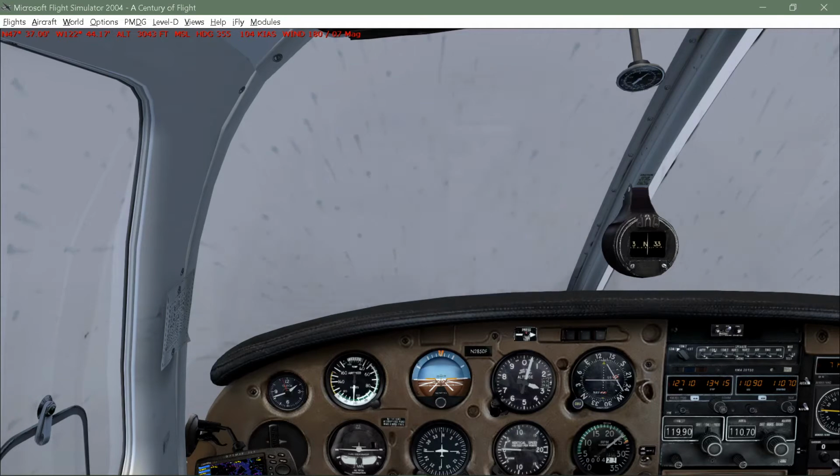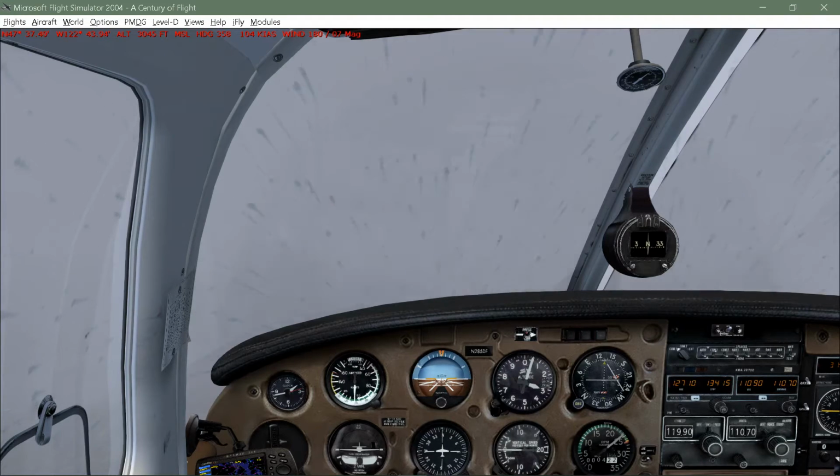And by staying at 3,000 feet, we're going to fly under Seattle's airspace. So this is a pretty straightforward approach. There isn't really any trick to it. You just fly the heading and the altitude that they give you, and you'll end up in the right place.